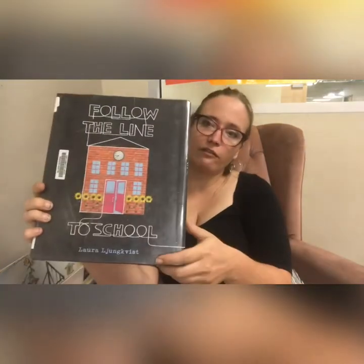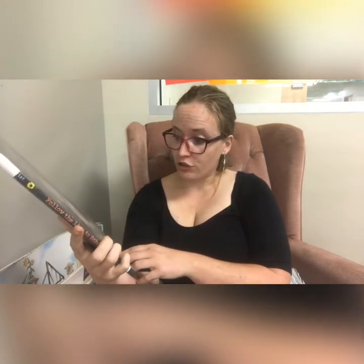Today we're going to read a book about the element of art, line. It is called Follow the Line to School by Laura Ljungqvist.